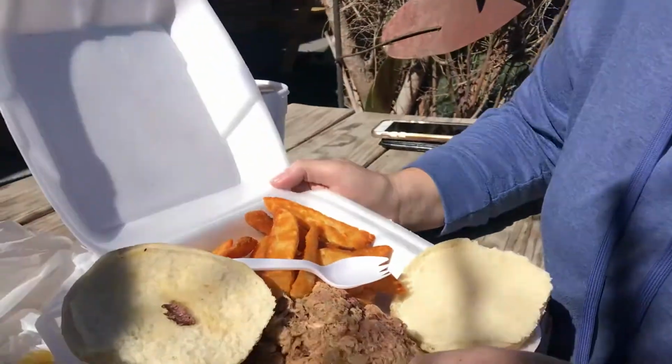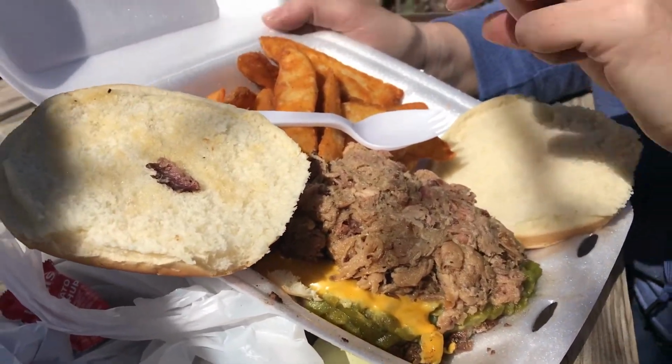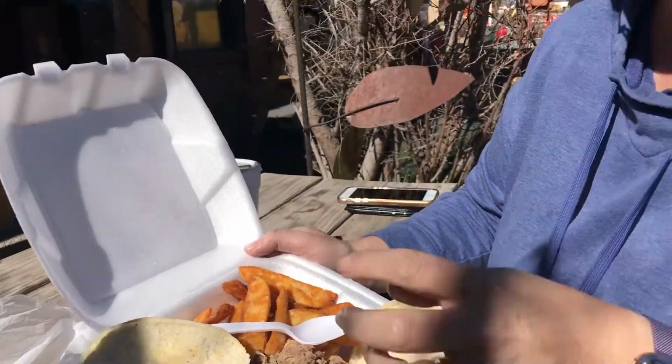So I got the oinky. And it's got a hamburger patty, it's got green chili, and it's got pulled pork on it. And of course some french fries. I'm excited to try this.